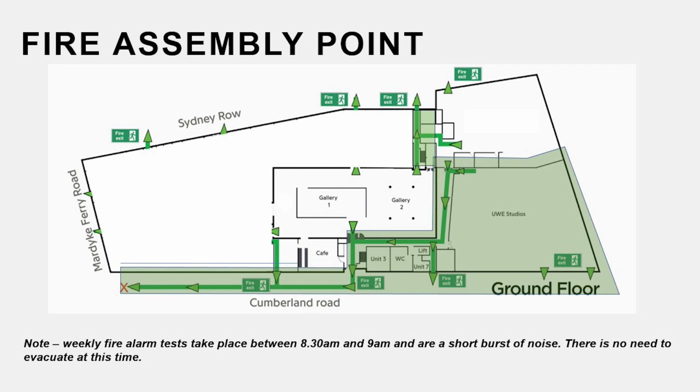There are weekly fire alarm tests which take place between 8:30 and 9 am and are a short burst of noise. There is no need to evacuate during these tests.